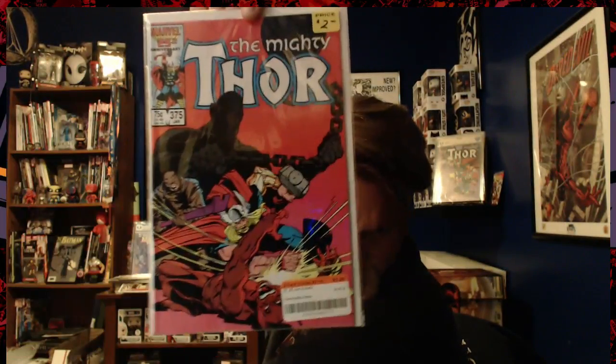369. I think he's fighting Baltar on that one. Another cool Walt Simonson cover. 375. Why does it have a $2? I don't know what that means. So I got it for $1.